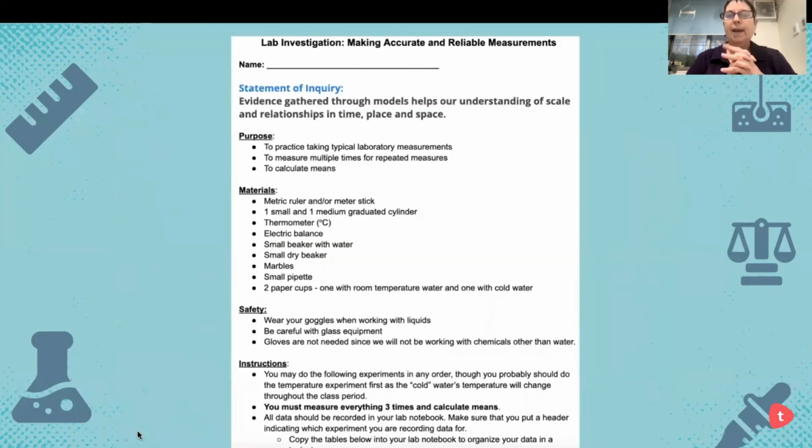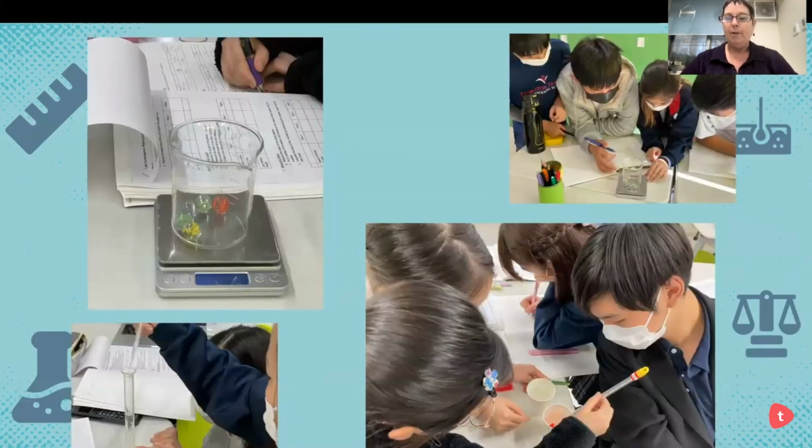So this activity was a precursor to where the students were actually making measurements and using the equipment to make measurements. So it gave them a sense of how they would go about using it, exploring it, really observing it in detail before they actually had to do a more intensive investigation where they were actually making the measurements.